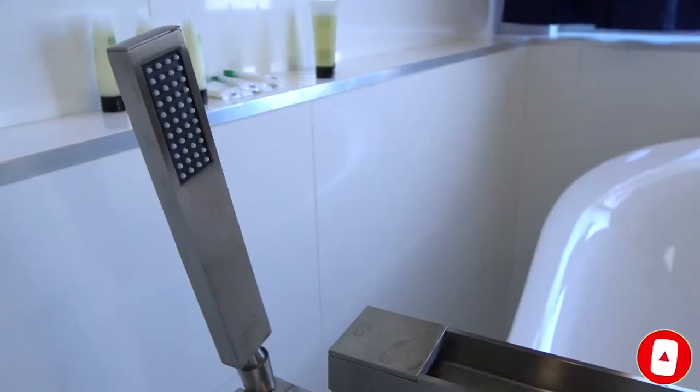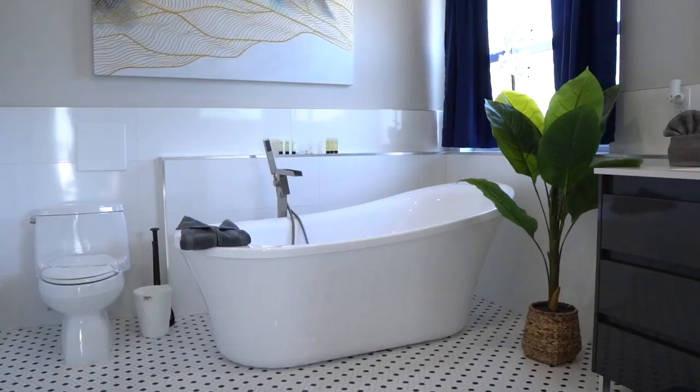Now this standalone tub has a body wand as well as floor mounted fixtures. So if you just want to have kind of a waterfall dripping into the tub, it's really, really great. I think it's so luxurious.